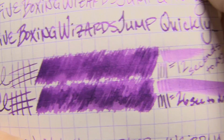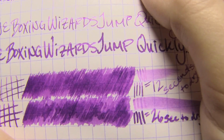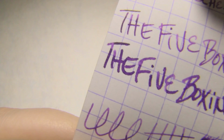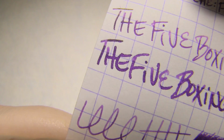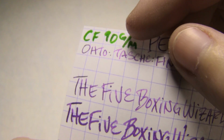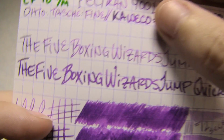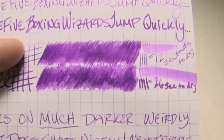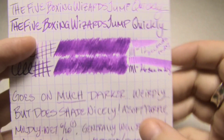You do get some very nice shading. That is something that this ink does quite nicely. And I'm going to bring this in, and I hope this will show up. See the dark outline around the wettest parts of the double broad? So that's really nice. I really like that personally. It's a kind of shading that I quite enjoy. And you can see the shading in the scrubby.